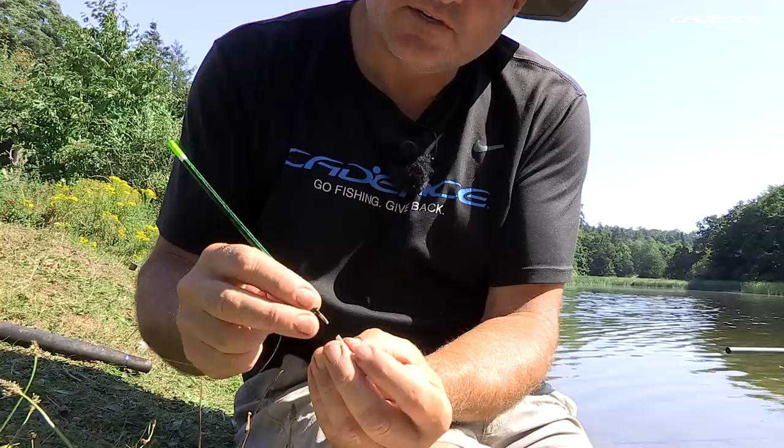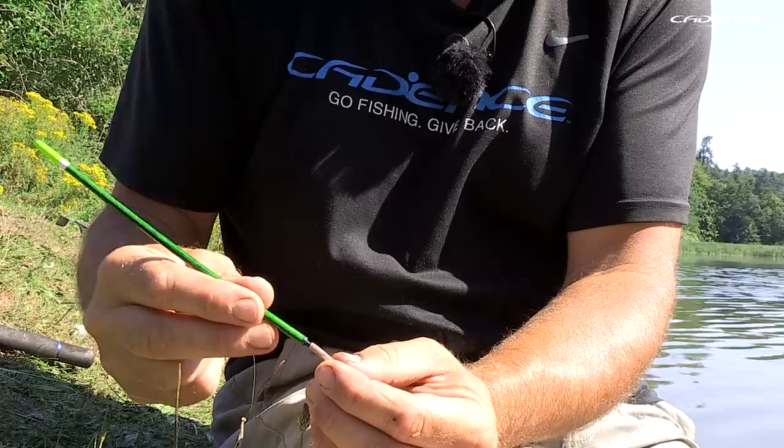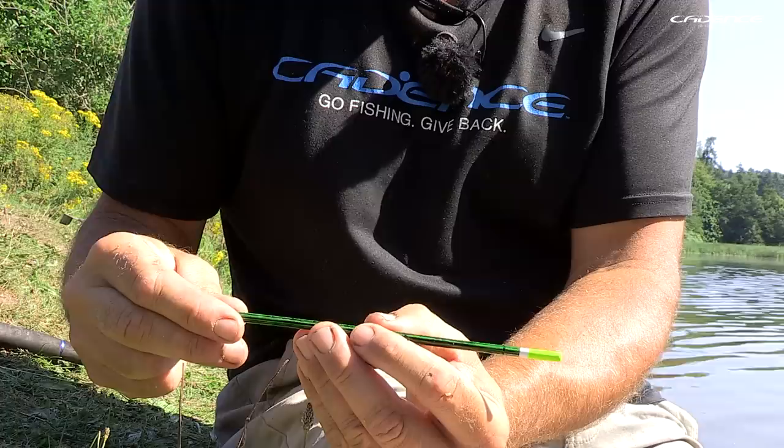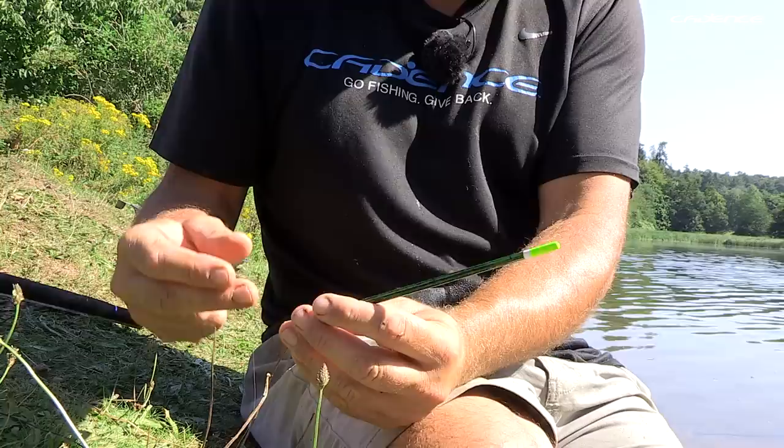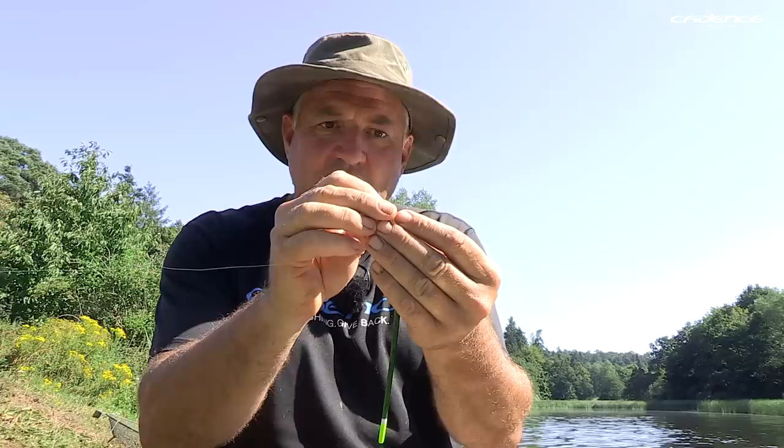So obviously I can change the size or the style of the float without having to completely break down. And this one is basically 7 number 4 plus 5 number 4, which means it's like a 2AA float, and it's semi-loaded. So half of that capacity is in the float. And all I'm gonna do is attach the float to the line.